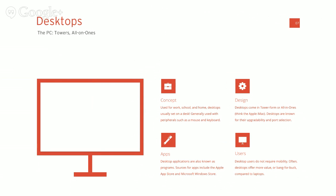The concept is used for work, school, and home. Desktops usually sit on a desk, and that's where the name desktop comes from. It sits on top of a desk. So computer scientists, or computer people, think very simply. Computer computes, desktops sit on desks. And in design, they either come in a tower, and we're all familiar with what the tower looks like. It's a case, usually about this tall. Some of them get really big, and some even bigger or smaller.